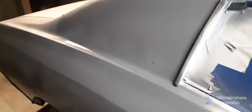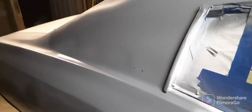Alright guys, I'm gonna end this video. It's getting pretty long, but I wanted to update you on the old Monte Carlo. He's coming around. Like I said, I'd like to paint it by the weekend if I can, if everything goes well, and get the pulleys and the water pump and all that put on it by then too. So y'all stay tuned. Old Monte Carlo's coming back.